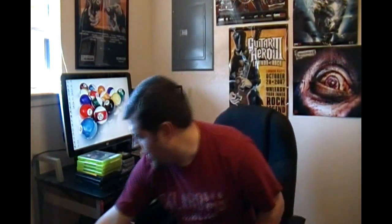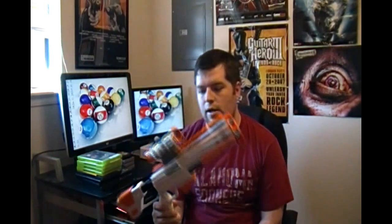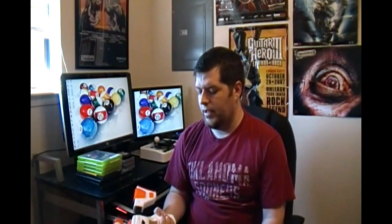So first off, we ended up going back to that GameStop dumpster, and we found another Cabela's gun. Had the stock and everything like that. Turns out it was for the Xbox. I also found one of the stocks for the other ones with the USB receiver in it. So that was pretty cool. We have a working Xbox 360 Cabela's gun. Now all we need is the sensor.